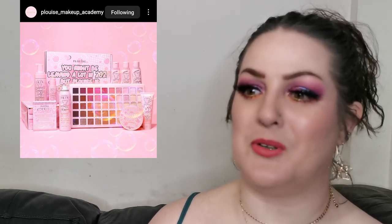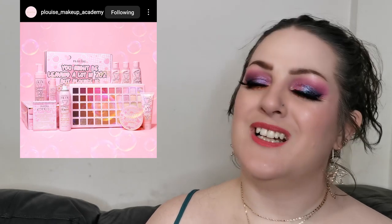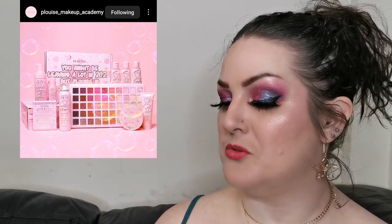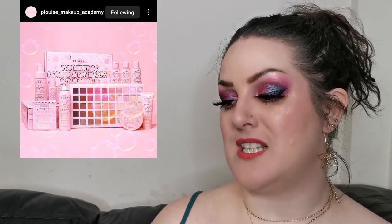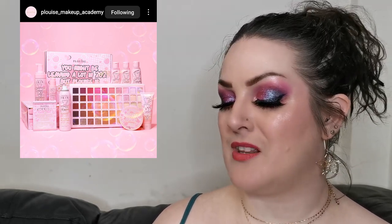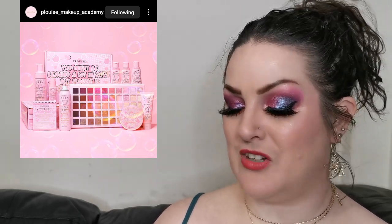I don't mind the bulky packaging. I love them. They are difficult to store and take up a lot of room, but I don't mind. But I do like to see that they are doing more flat palettes. They've listened to feedback, clearly. Yeah, it's a cute collection. Love the look of it.